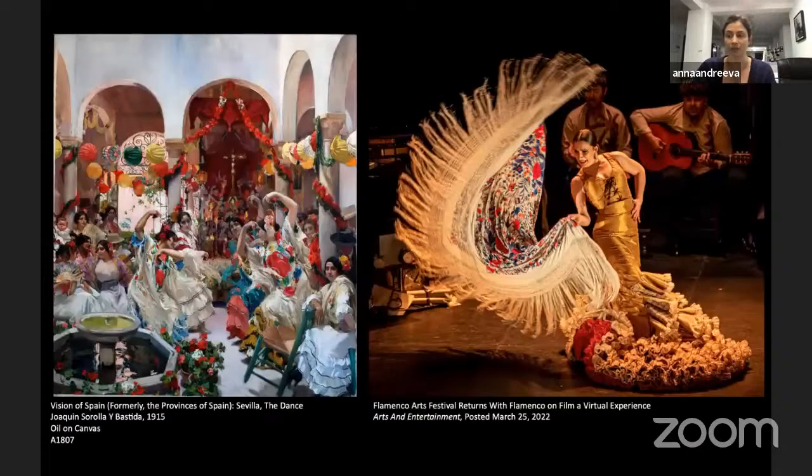Here's the Mantone in action. We have Sorolla Sevilla, the dance from a series Vision of Spain on the left. Next to it is a photo of a flamenco dancer dated March of this year. In both images, the Mantone is dancing. In Sorolla's work, it completely covers the dancer's body, becoming almost one with it. It is as if the Mantone, with its burst of colors and flowers and unbridled movement of a fringe, reveals the essence of the dancer. In the image on the right, it itself has become the dance partner with movement of its own.